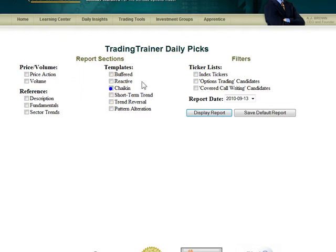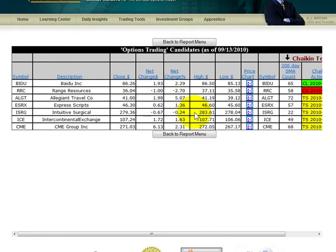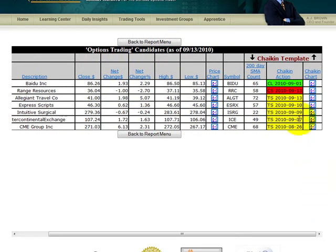I'm going to do a Shaken on option trading candidates and price and description. Range Resources is engaged in exploration and production of oil and gas in the Southwest, Gulf Coast, and Appalachian regions. They actually confirmed short today. They're very low in price. They dropped while the rest of the market was up. Something's up with this. Let's back this up.